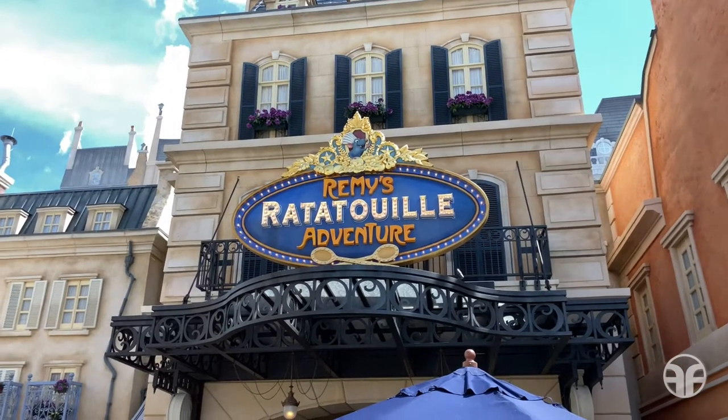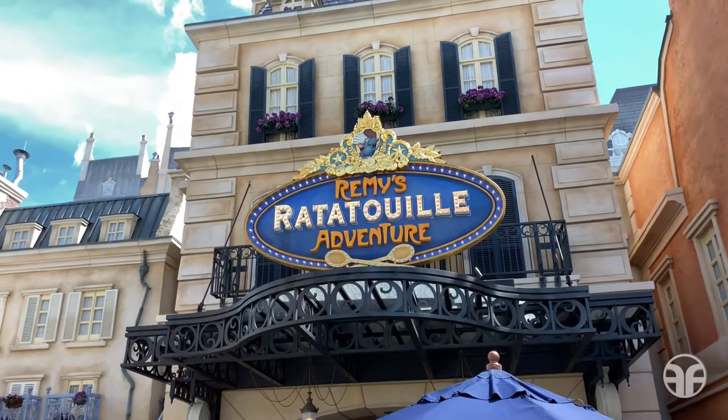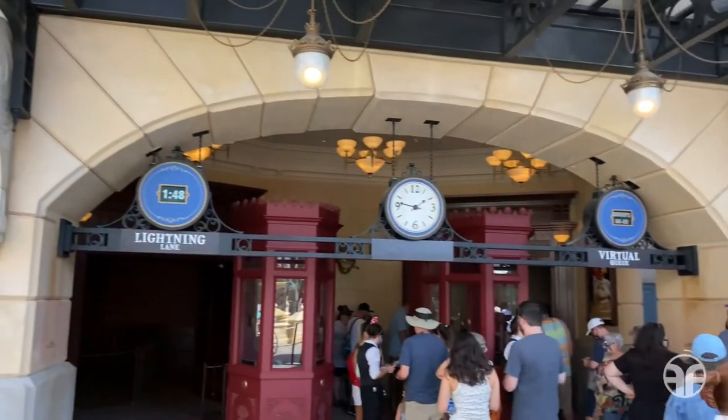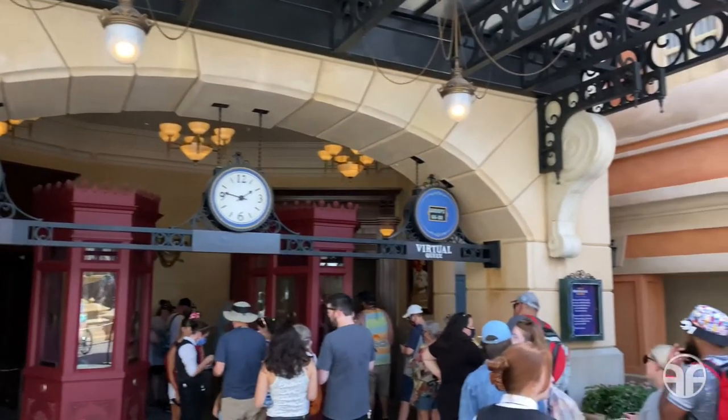Remy's Ratatouille Adventure. Over to the left-hand side is the lightning lane, and just over to the right-hand side is the virtual queue.